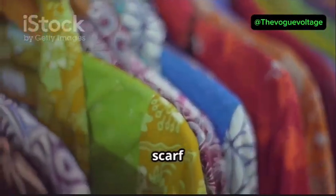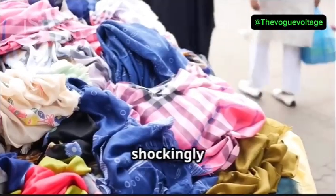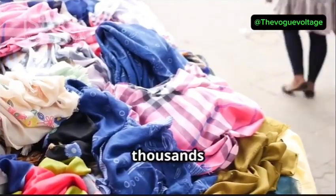That random scarf from 2010? Boom! Halter top, backless, bold, and shockingly flattering. Bonus points if it makes you feel like you're in an early 2000s music video.